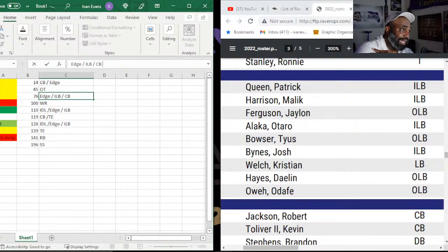Emerson from Mississippi State too, I like him too. He's like 6'1", 6'2". Even though Jameson, what's Jameson's last name from Alabama? Did him dirty.